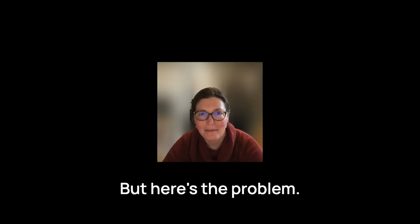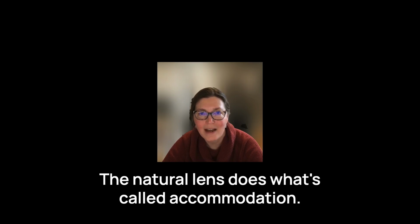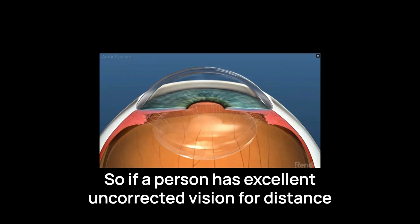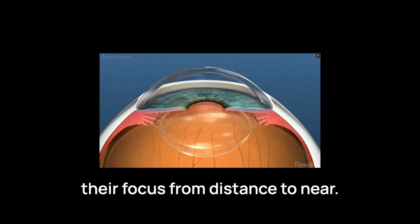But here's the problem. The natural lens does more than just focus at one point. The natural lens does what's called accommodation. It can shift focus from distance to close. So if a person has excellent uncorrected vision for distance and they're only 20 years old, they can unconsciously change their focus from distance to near.